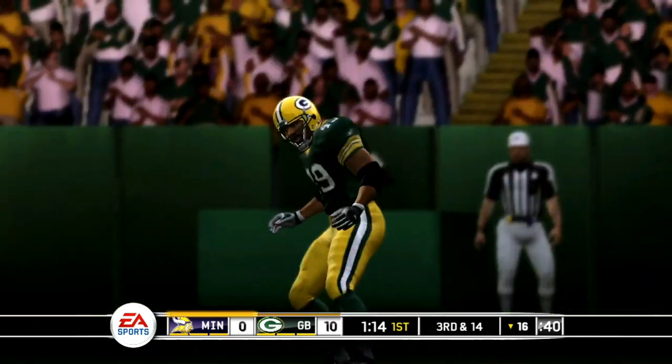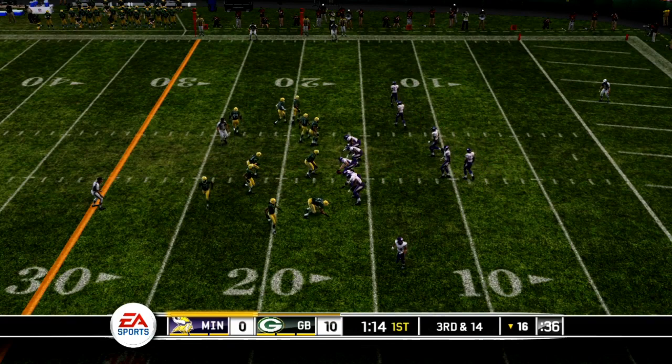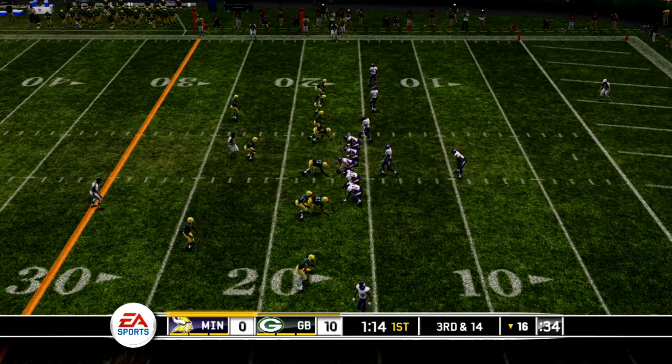If you can make a quarterback move his feet, if you can make him a little uncomfortable, the timing of those deep routes are just thrown off.